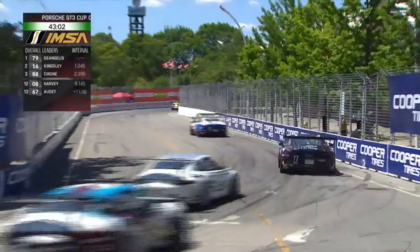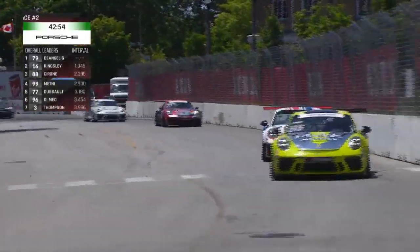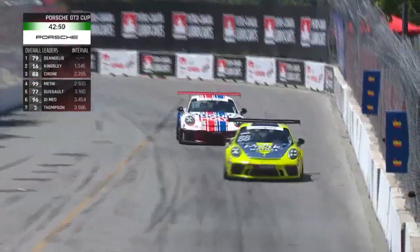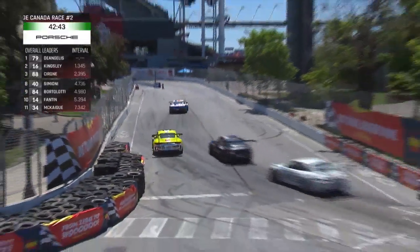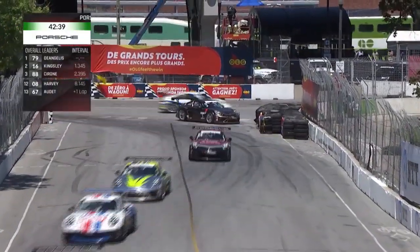And there you see a change in position for second place as Marco Cerrone. DeMeo caught the wall. If he didn't, he got very, very close that time. Yeah, and there we talk about the bumps. You could see the cars hopping, especially under acceleration. Marco goes too deep. And Parker Thompson does as well.